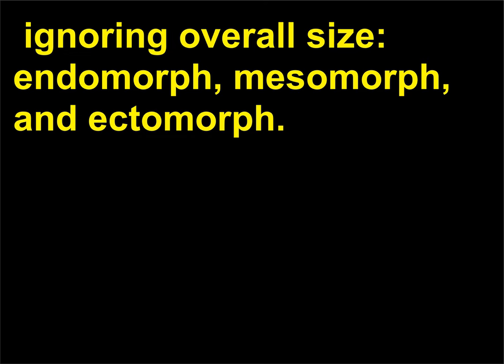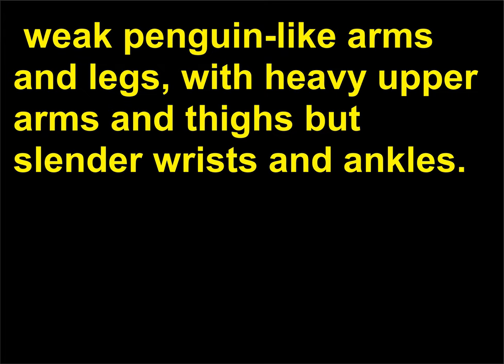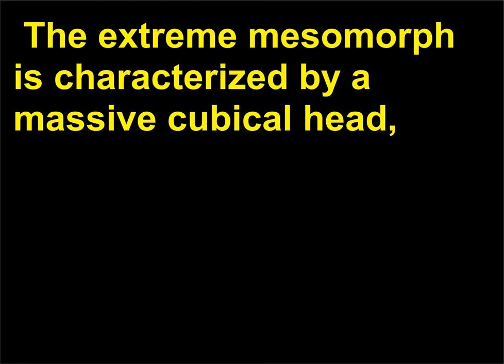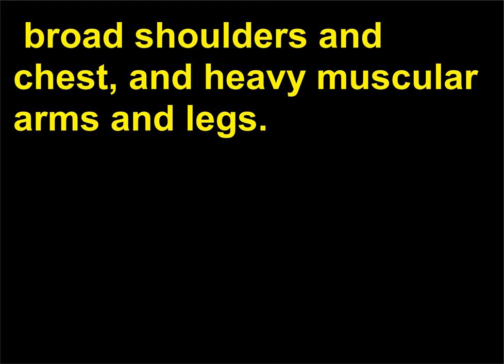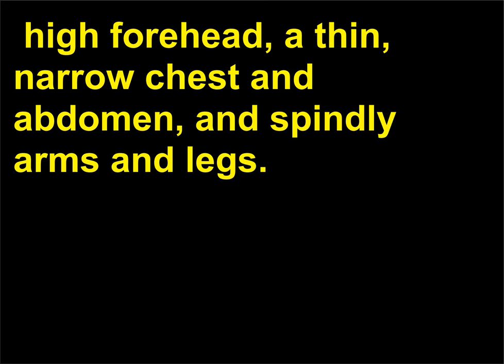The extreme endomorph tends to be spherical, with a round head and a large, fat abdomen, weak penguin-like arms and legs, with heavy upper arms and thighs but slender wrists and ankles. The extreme mesomorph is characterized by a massive cubical head, broad shoulders and chest, and heavy muscular arms and legs. The extreme ectomorph has a thin face, receding chin, high forehead, a thin, narrow chest and abdomen, and spindly arms and legs.